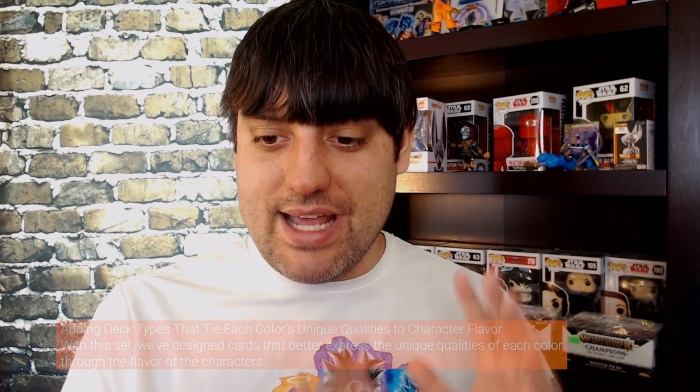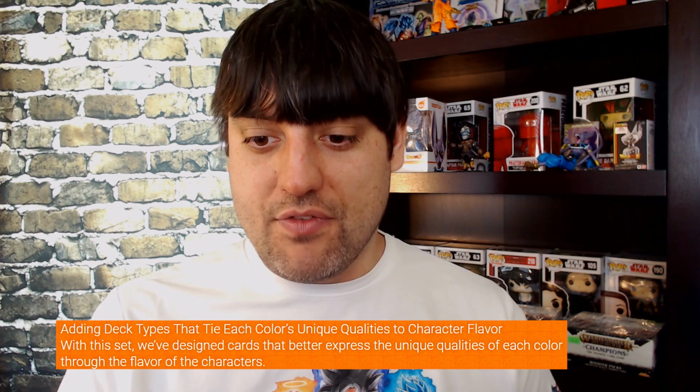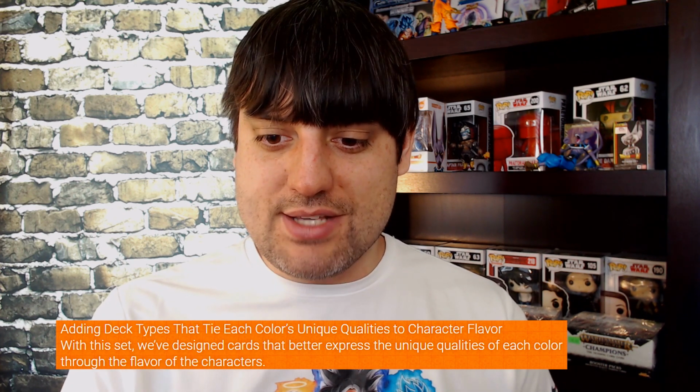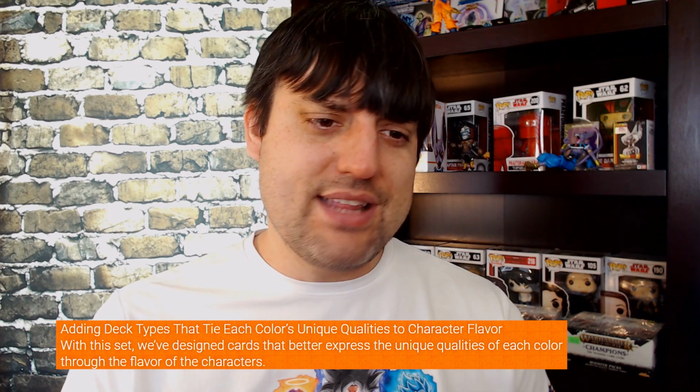And the last thing that they talked about at the very end is they said that they're adding deck types that tie each color's unique qualities to character flavor. "With this set, we've designed cards that better express the unique qualities of each color through the flavor of the characters." And I think that's the best thing that they can say. That's something that's very common in games when they start out: they don't have their color identities yet. They haven't learned what they want all the cards to do. And I think with this statement, what they're saying is we think we know what we want all the colors to do, and we want those to be separate, unique things.